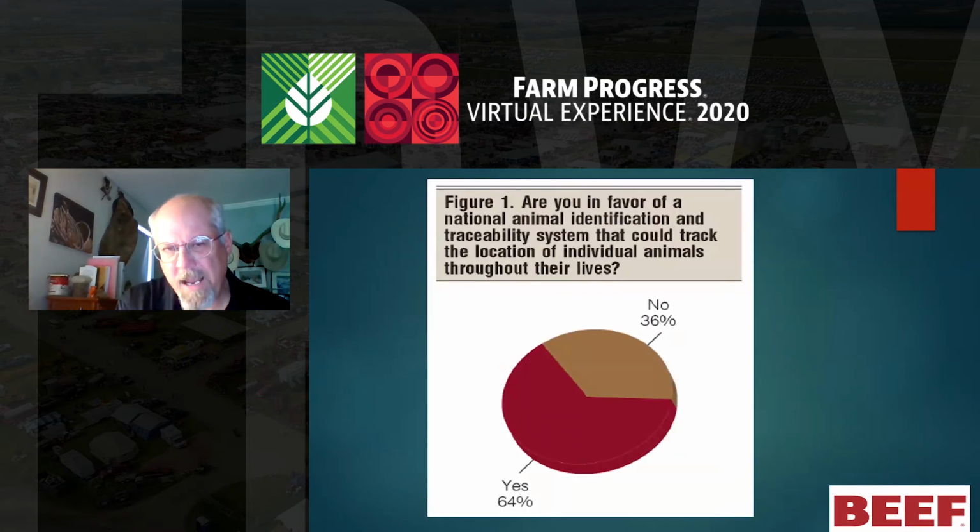Okay, let's take a look now really quickly at animal ID. So this year we asked, are you in favor of a national animal identification system, this lifelong, basically from farm to fork? A pretty good majority said yes. And interestingly, that did not change significantly from last year. And quite frankly, I expected that it would. So those thoughts and ideas are still pretty solid.